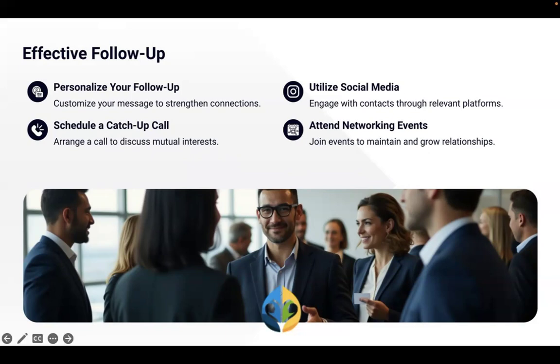So by implementing these strategies, you as a business professional can cultivate stronger professional networks and improve your networking skills in English-speaking environments.